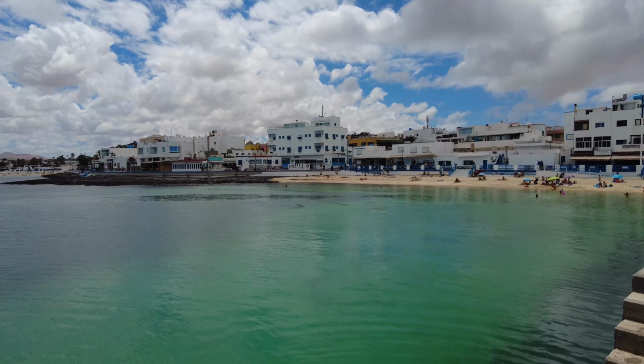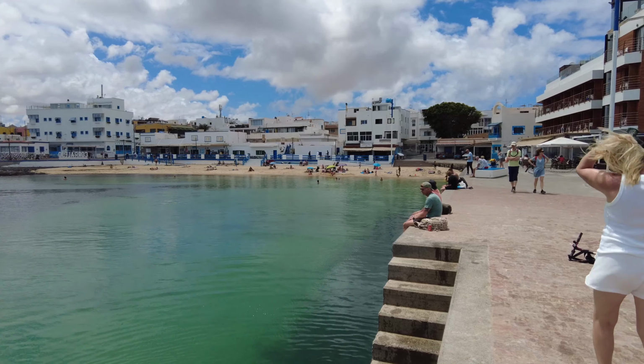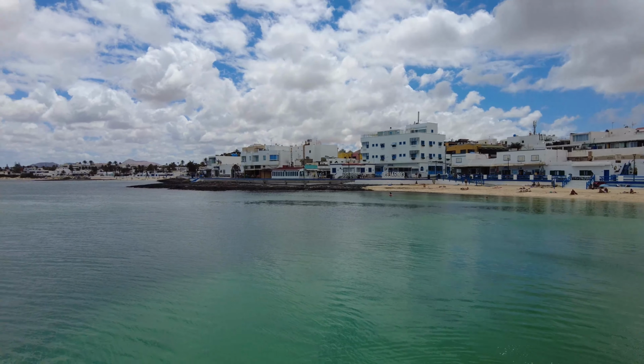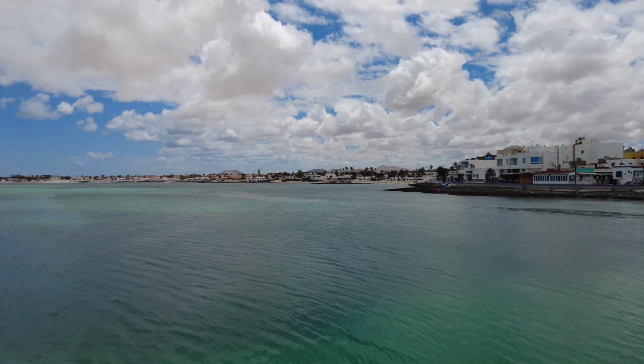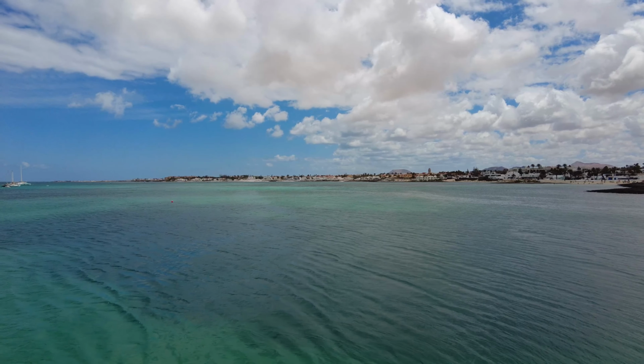A little beach of Corralejo. Only a tiny little one. I think the bigger one is just the... We might walk up there, why not? But I think once we're here, it's a good time to fly the drone.